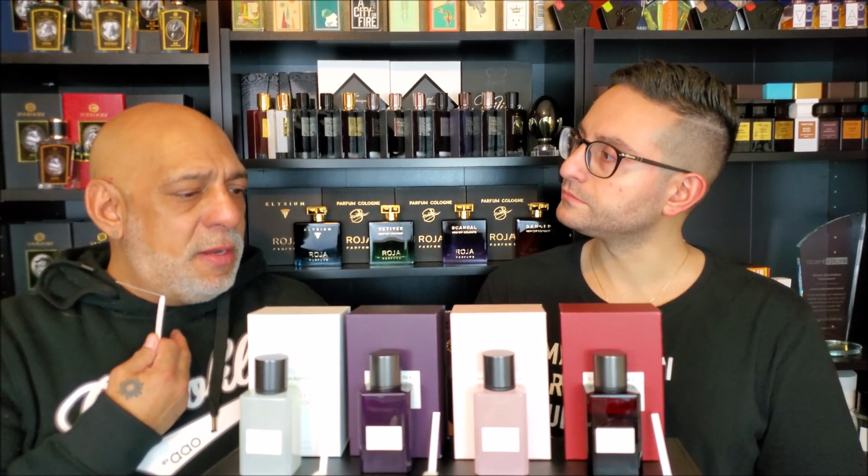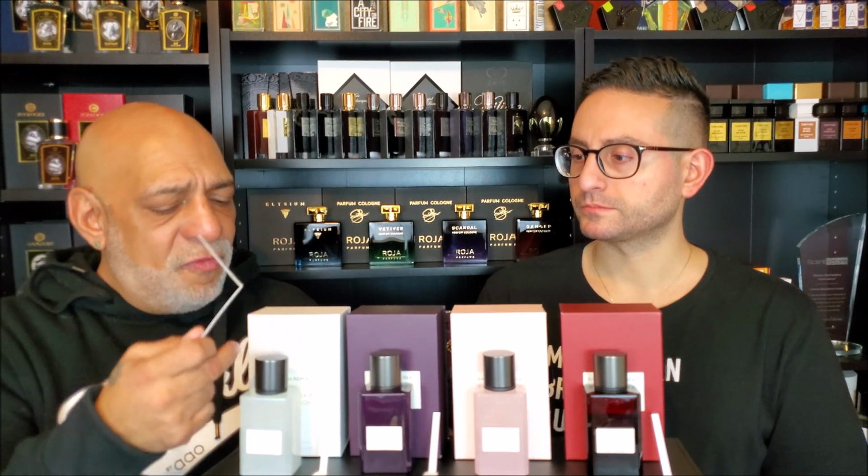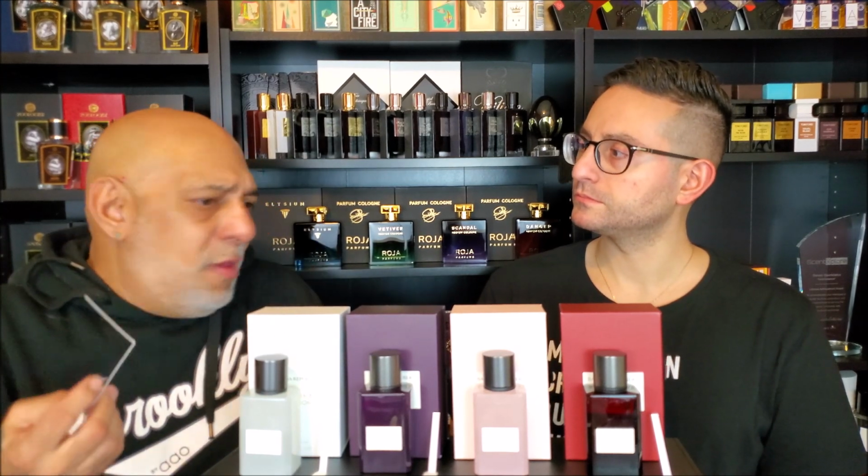I've had these all on skin. I've worn them, and it's much more interesting on the paper than it was on my skin. The other feminine offering, the gardenia and cardamom, would pop on my skin better than this one. But it is nice. Definitely inoffensive and easy to wear, and an easy grab. Grab, spray and go, right?